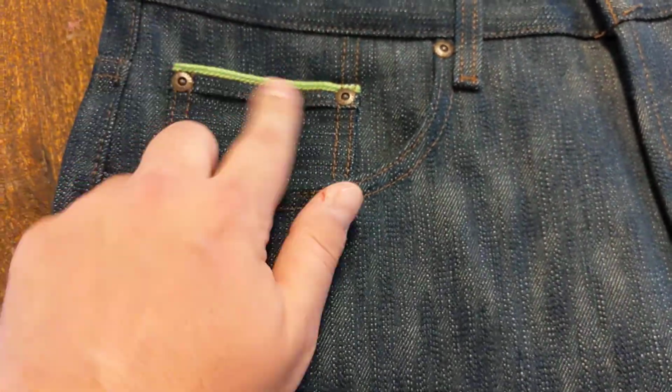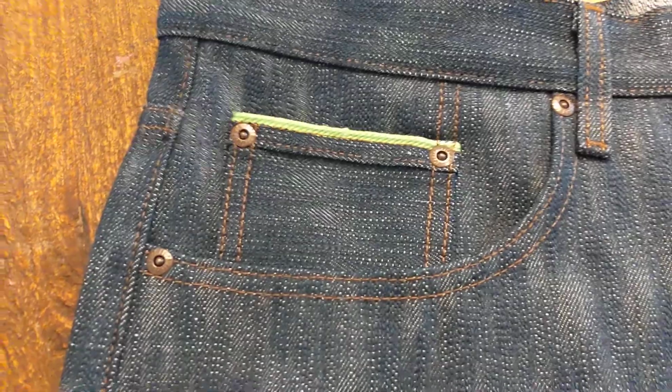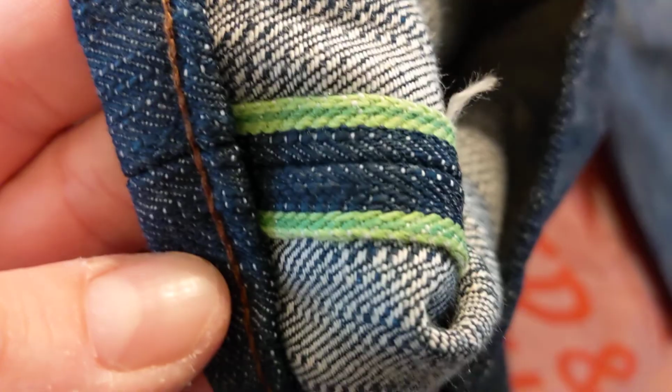There's your pickle color, fifth pocket little ID there. So that's cool. And that's the same color as the Selvedge ID in here, this pickle green, which is super cool.